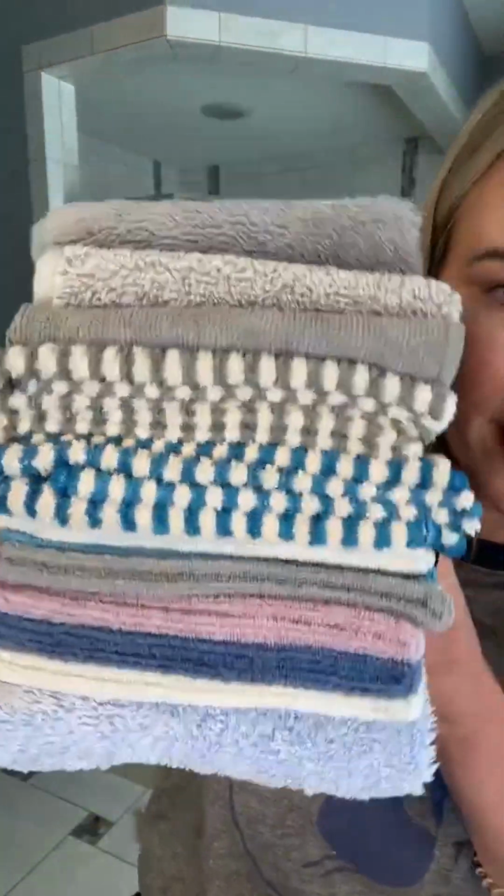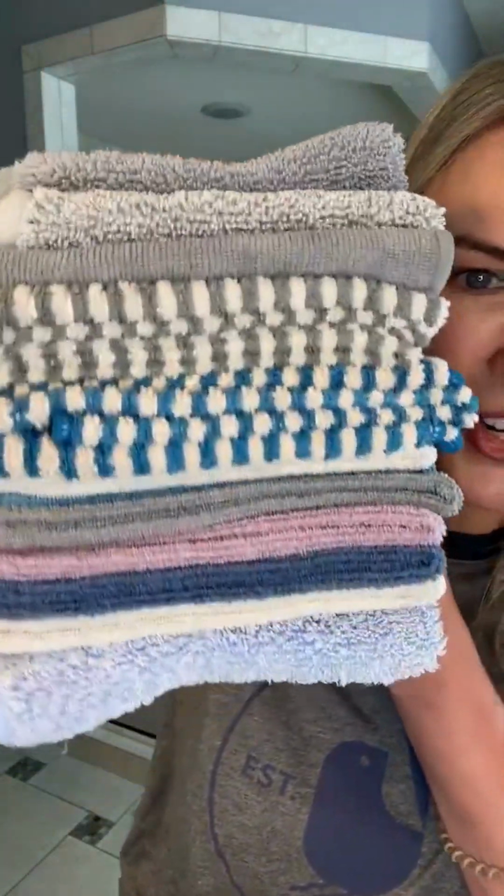We get to talk about one of my all-time favorite Norwex products. It is the Norwex Body and Face Cloth. Look at all these pretty colors, textures, patterns. This is one of my favorite Norwex products of all time. This one little cloth has been a game changer for my skincare routine.